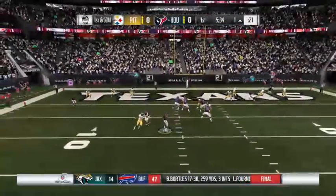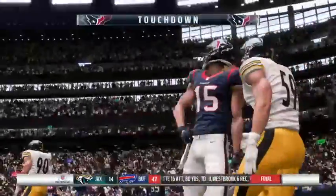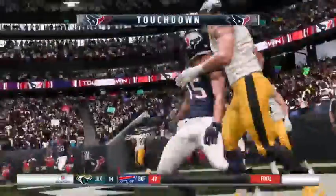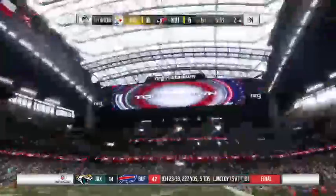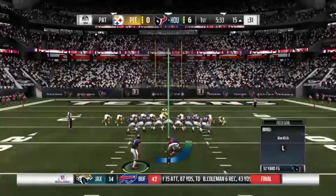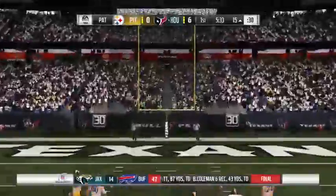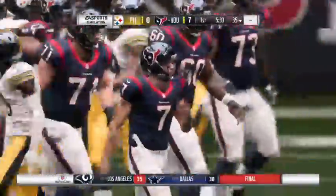A shotgun snap for Watson. Got a man open. It's 4 for the Texans touchdown. Will Fuller, a 1-yard touchdown reception. And the Texans have taken the early lead. Things could just not have started any better for them. They get the turnover, the football right away, able to capitalize on offense for 6.